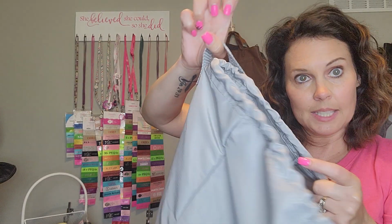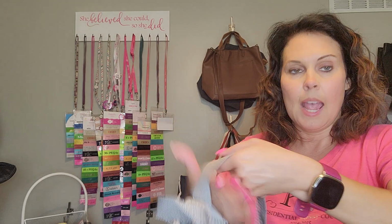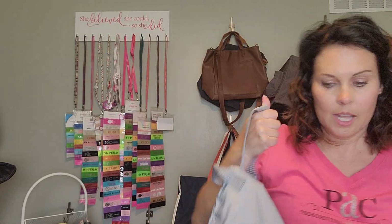And then it has a nice handle here so you can hook it in a dorm room if you needed to, hook it inside of a closet. And then it also has the nice big strap so you can put it over your shoulder to carry. So this is the drawstring laundry bag, $29, and then the bedside organizer, $33.